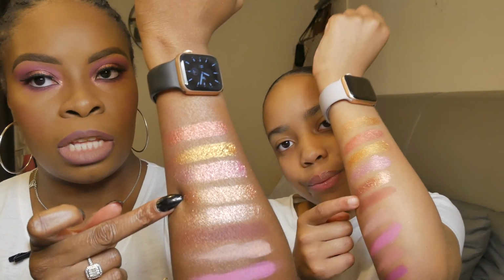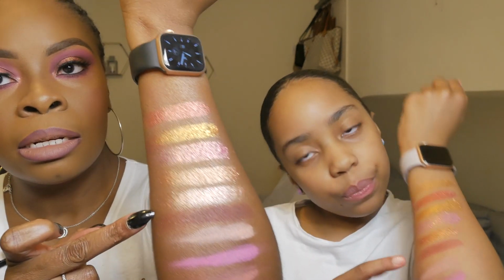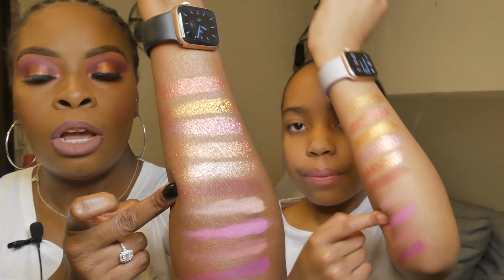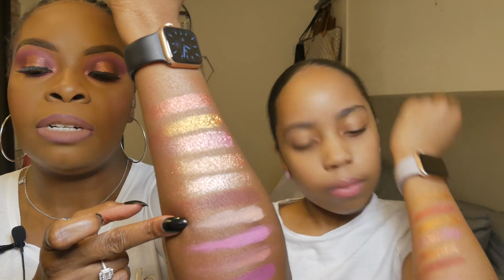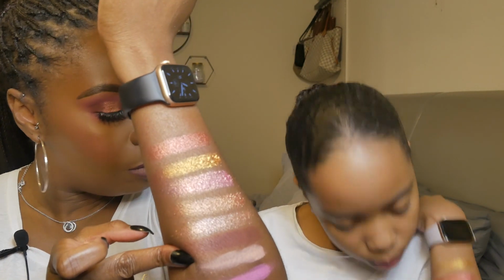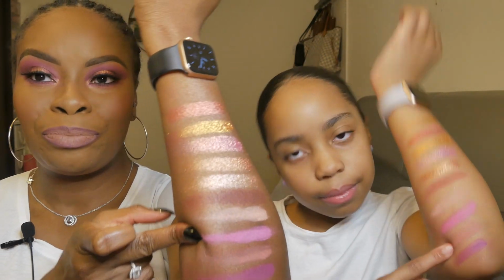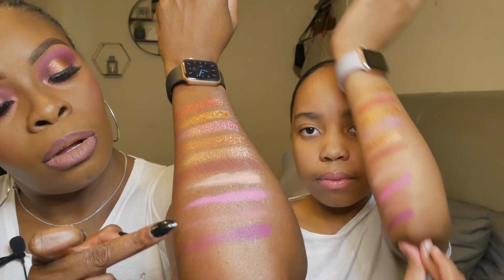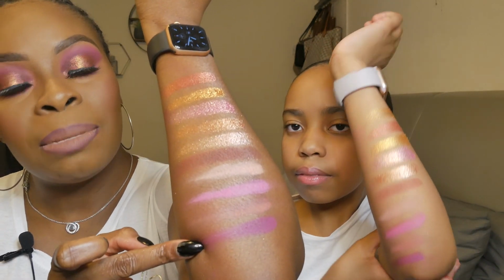This is like a tangerine gold. It's actually really nice. And then beneath that we have Ile-Ife, which is this one here. Underneath that we have Ashanti, which is a warm brown, mahogany brown. Beneath that we have Dahomey. You good, Mama? Underneath that one we have Jollof. Beneath that we have Sokoto. And lastly we have Abyssinia.